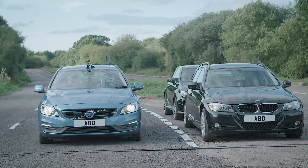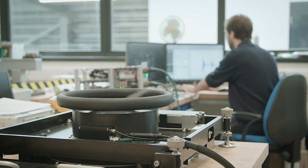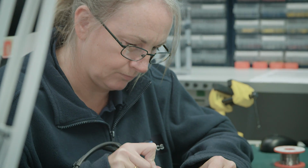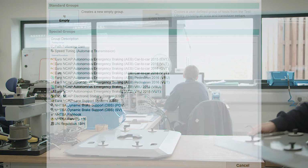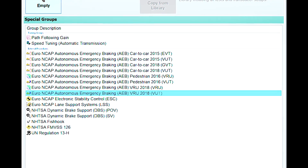We have been making updates to the software for the SPT system, which help our customers test vehicles to the 2018 Euro NCAP Vulnerable Road User Test Specification. The robot controller software within AB Dynamics products contains a whole series of pre-made special groups, which have been designed to include a wide range of the test standards used internationally.